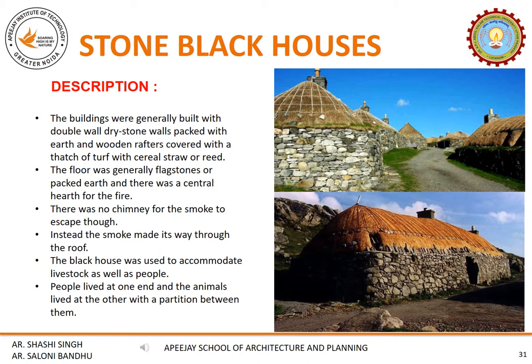There was a hearth at the center of the house for the fire. No chimney was there for the smoke to escape, so the smoke went out through the roof. The black house was used to accommodate people and livestock. People lived at one end and the animals lived at the other end, and there was a partition between them.